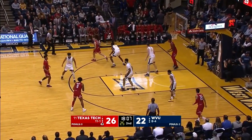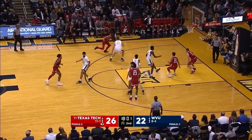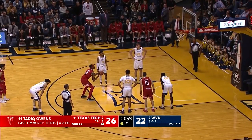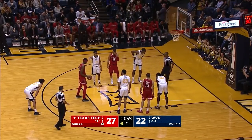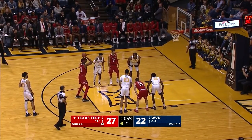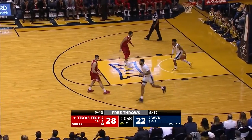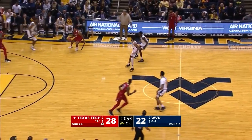Edwards to Mooney. Owens drives around Route, and he'll get a trick as well as a defender and shot blocker. Hoping to trust his shot more. To the rack. 6'10" transfer from St. John's. It's them both. And the lead is 5 for Texas Tech. Check that, 6 points. Biggest lead of the game.